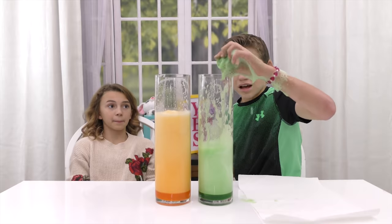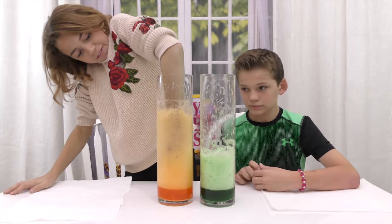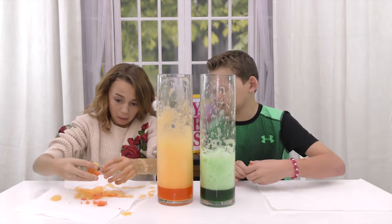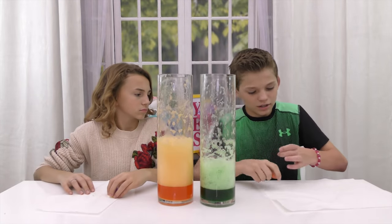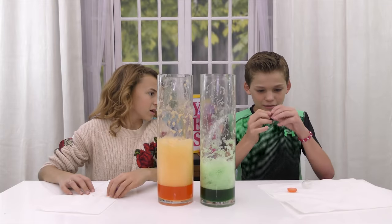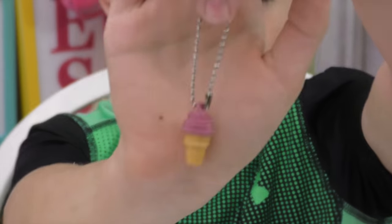Oh, it's a cupcake. Or ice cream. I feel mine. And you just gotta crack it apart. Just crack it. Oh. Not like that. Well, it worked. I'm opening mine now. So hard to open. What is that? Oh, it's a keychain though. It's my beautiful ice cream.